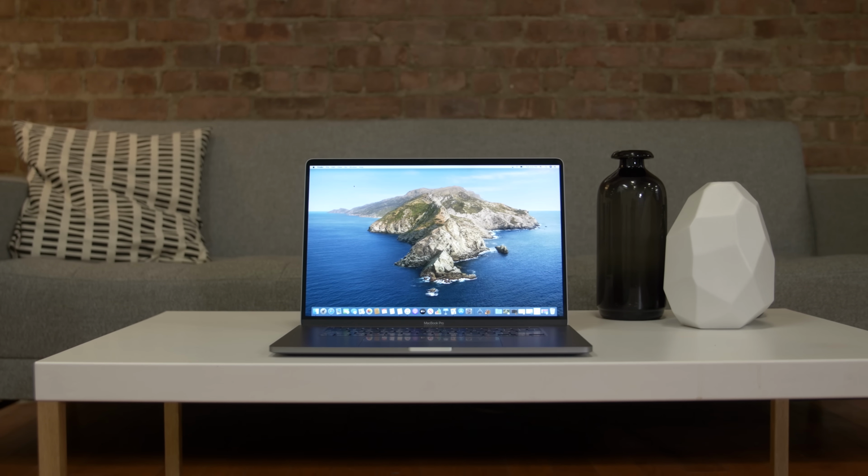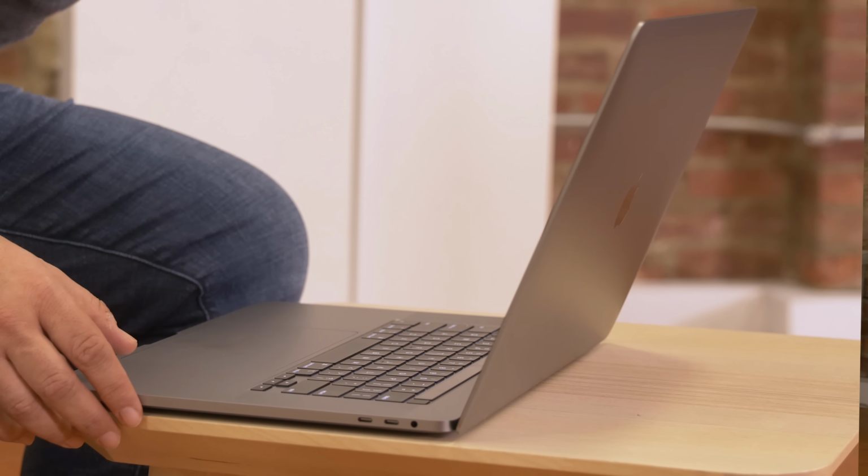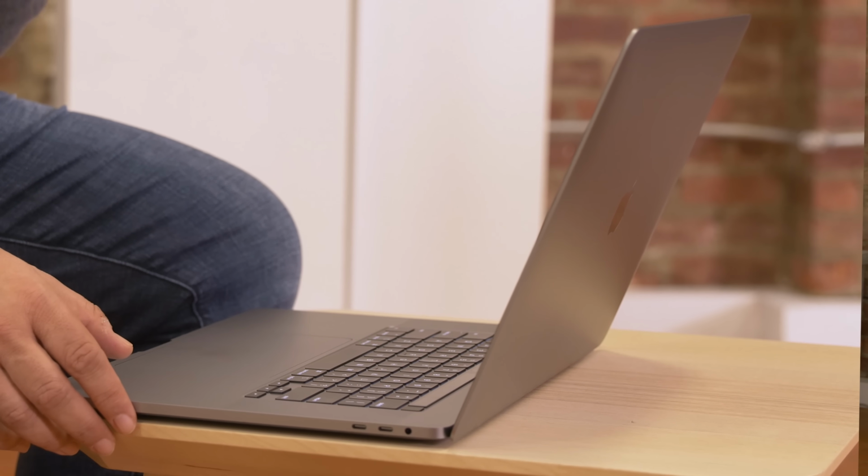It's a 16-inch MacBook Pro that's got upgraded processing, a 16-inch display, better graphics, better audio, better microphones, better battery. But the number one thing you're going to be most curious about is it's got a new keyboard. And I've just started playing with it.